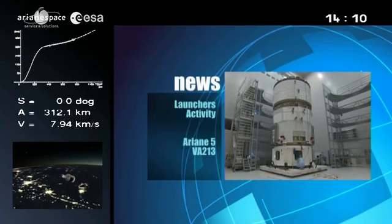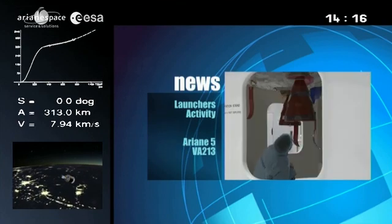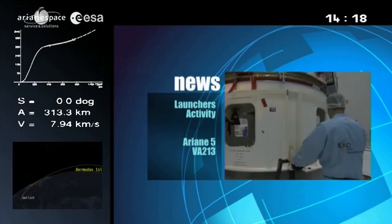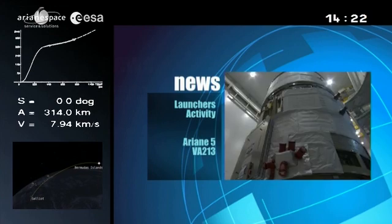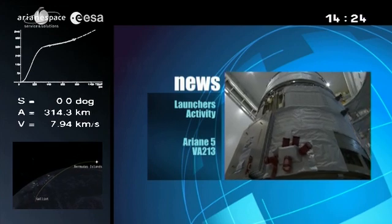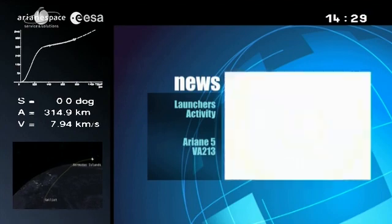3 missions are being prepared in French Guiana right now. The next Ariane 5 launch is just a few short weeks away. Flight 213 will lift the 4th Automated Transfer Vehicle, or ATV, called the Albert Einstein, to the International Space Station, bringing food and supplies to the astronauts on board.